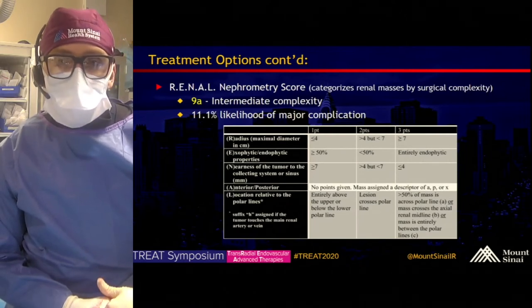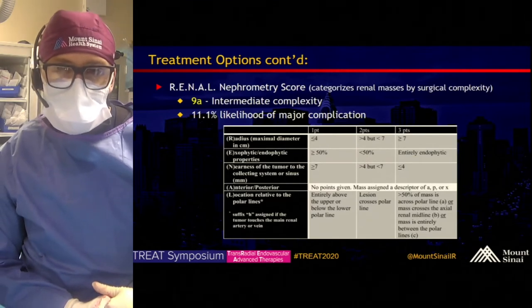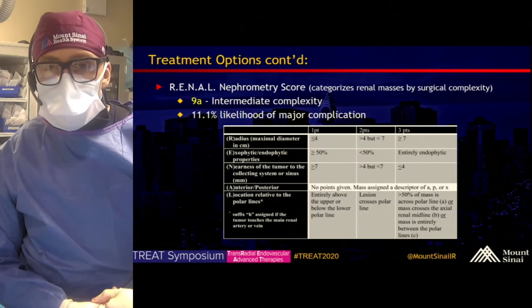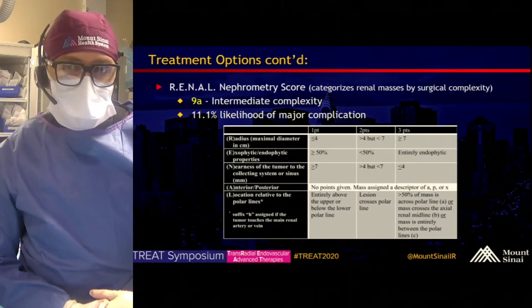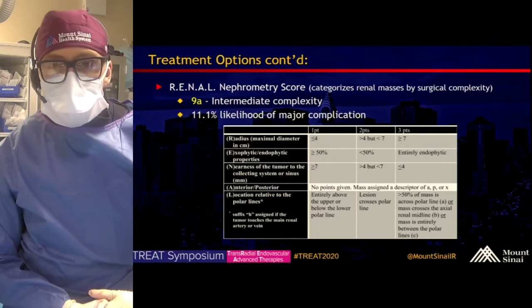So the renal nephrometry score categorizes renal masses by their surgical complexity. In the diagram below, this particular tumor was a 9A, an intermediate complexity, which gives it about an 11.1% likelihood of a major complication in surgery. Next slide.